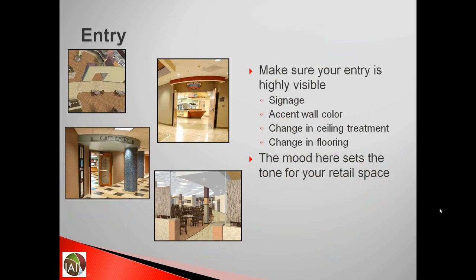In starting with the entry, the first thing you need to do is make sure that your entry is highly visible. And you'll notice in a few photographs here different entries for some cafeterias in some existing hospitals that we've worked on. In some cases, you don't have a lot of flexibility about what you can do, but quite often just making a change in the flooring or a change in what's happening on the ceiling will tell somebody that they're in a new space or they're about to enter a new space.